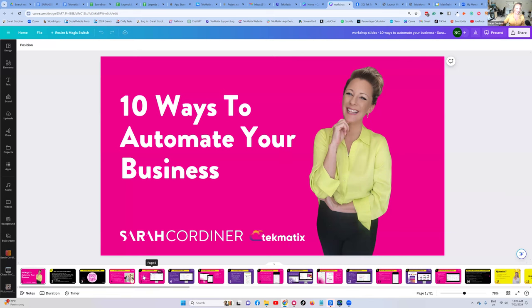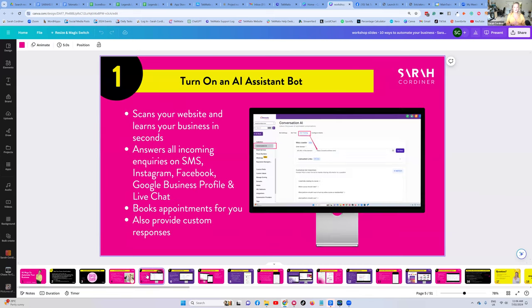So, what I recommend we do first to save time, to save money, to save all of the admin work in our business is to turn on our AI assistant bots. Most of us are spending up to 75% of our day just responding to messages and incoming inquiries. Imagine if you can get all that time back by having a robot do it for you. And if you're using TekMatix, you already have this feature inside your account.